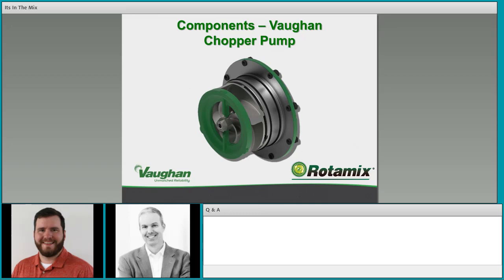So talking a little bit more detail at the internals of the Vaughan Chopper Pump, we have the cutter bar here. This is a stationary plate with cutter fingers that cuts against the leading edge of the impeller blades. And the impeller has a swept blade with a leading edge that cuts against the cutter bar and is also self-sharpening as wear occurs. As it wears that edge to a sharp point, which continues to allow for efficient chopping.